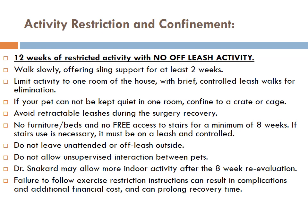Please limit your pet's activity to one room of the house with brief, controlled leash walks for elimination. Please confine your pet to a crate or a cage if your pet cannot be kept quiet on one level or one room. Please avoid retractable leashes during the surgery recovery. Please keep your pet on a short leash so their activity can be kept controlled. We want to avoid any pulling or darting on the leash.